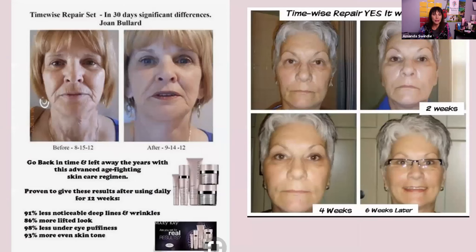Okay, and then this is my other. I love showing this one on the left. These are sales directors or sales directors' customers. So these are legitimate people. I will never show pictures that I don't know where they come from. So this is a month difference, day and night. And then this picture over here on the right is a difference between 4 weeks and then 6 weeks later. Pretty awesome, huh?